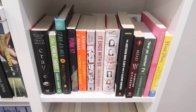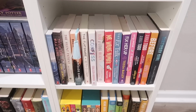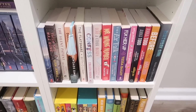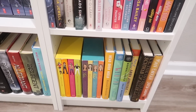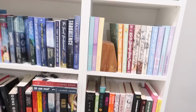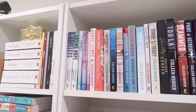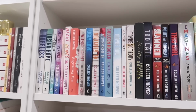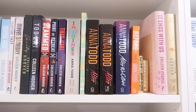And then I have a few other books that just looked similar with the colors. Here we have my October TBR shelf. Here I have a bunch of random books that were on last month's TBR. I have some hardcovers and my Pretty Little Liars books down there, but again, pretty random. Then the main shelf up here, we have my Colleen Hoover books, as well as my Anna Todd books, or at least some of them.